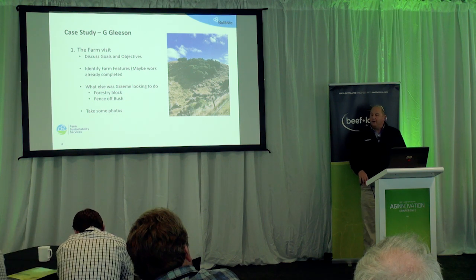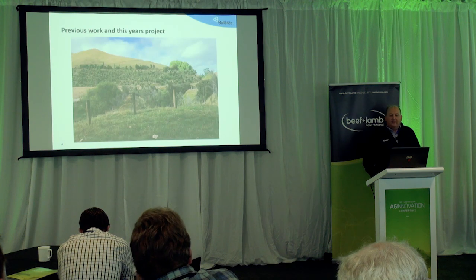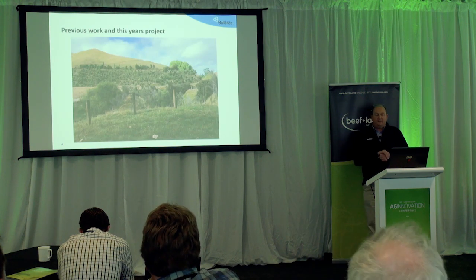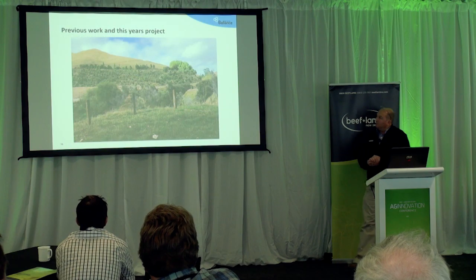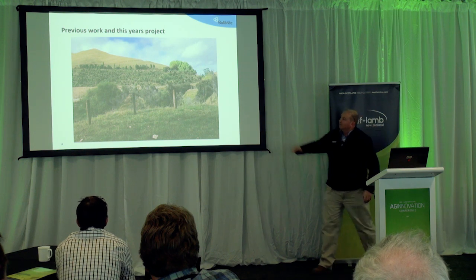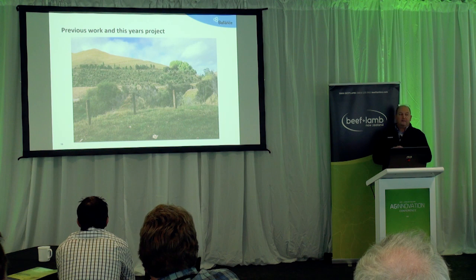And no farm environment plan is complete without lots of photos in it. So let's take a lot of photos while we're out there as well. So now I just want to look at an example on Graham's farm here. You can see some planting in the background there. That's some of the work that he's done. That's a couple of years old.